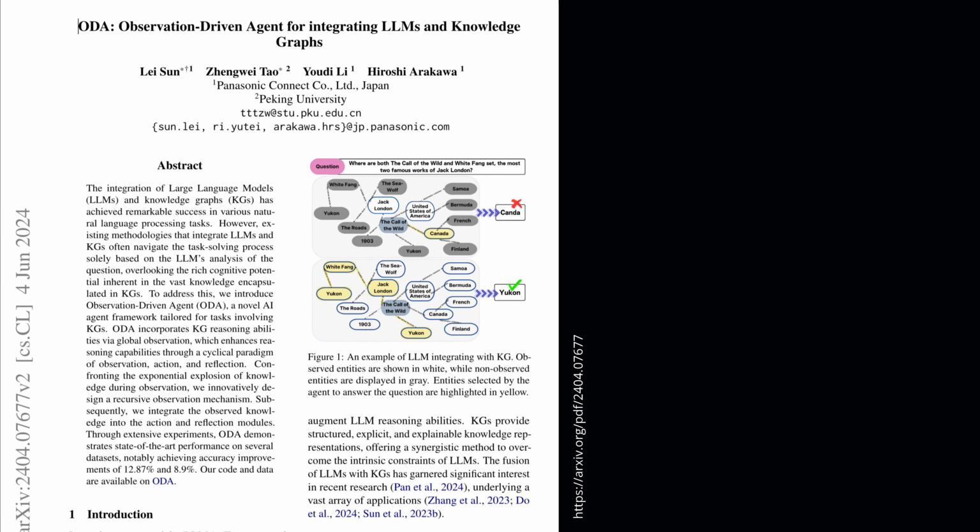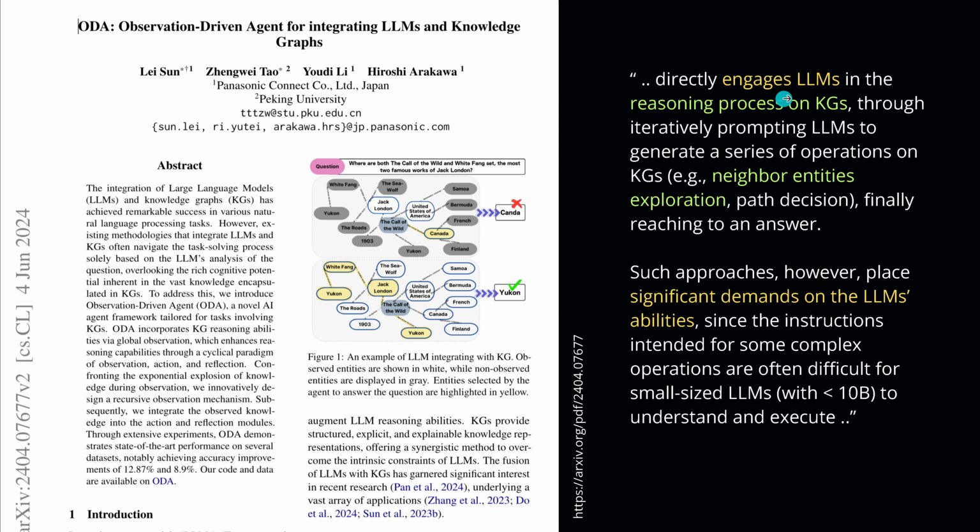However, there's a second main direction that we take. Now, here we have Panasonic, Peking University, beginning of June 2024. Observation-driven agents for integrating LLMs and knowledge graph. And this is also a beautiful study, since we integrate AI agents here, and we build a novel AI agent framework tailored for tasks involving the parametric knowledge of knowledge graphs. So here we have a direct engagement of the LLMs in the reasoning process on the topology of knowledge graphs.